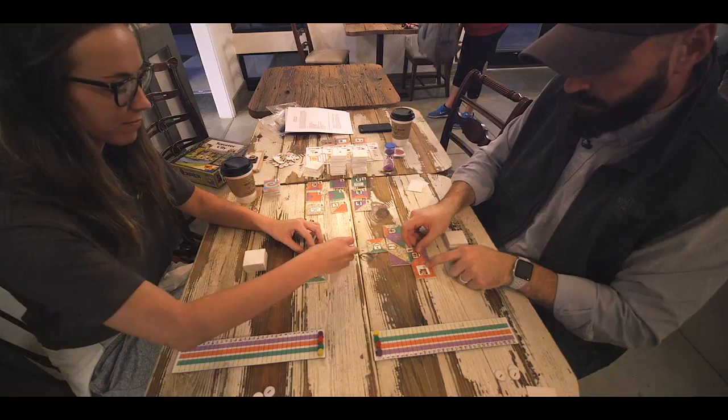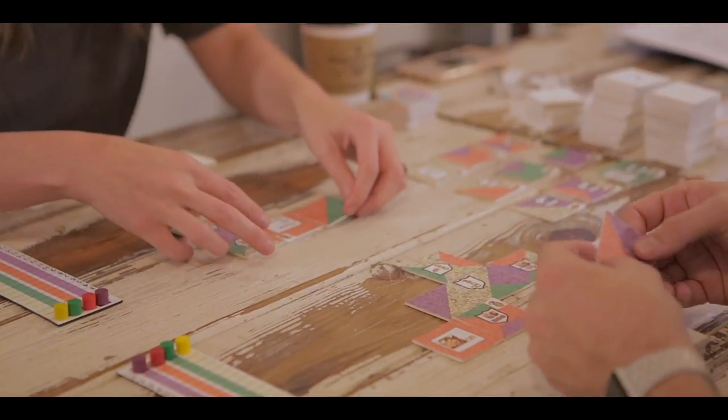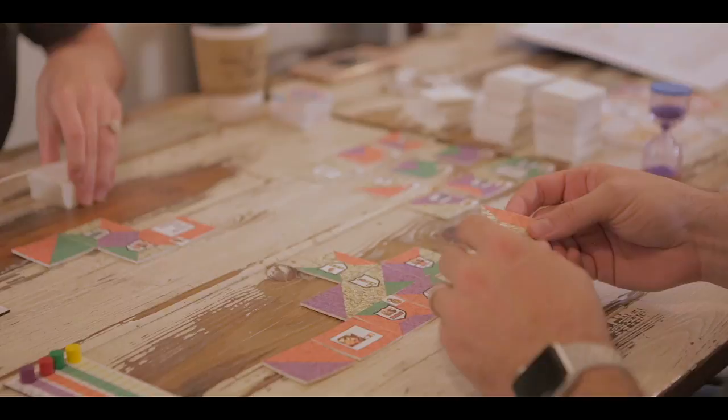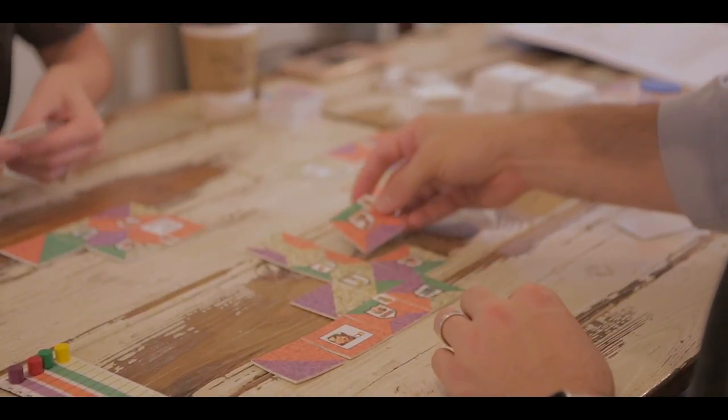Now the dragon and the color that it is does matter after its effect goes, so whatever you end up using it for, you're going to want that in your city. I'm going to do that there. Oh yeah. Oh yeah. Oh no.